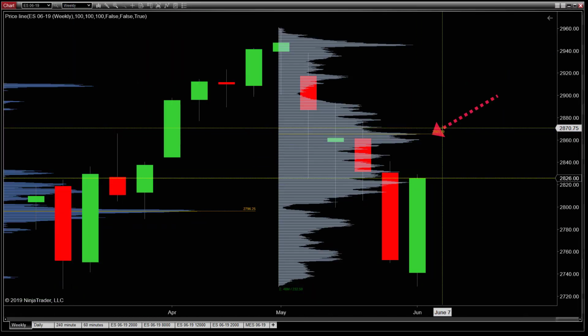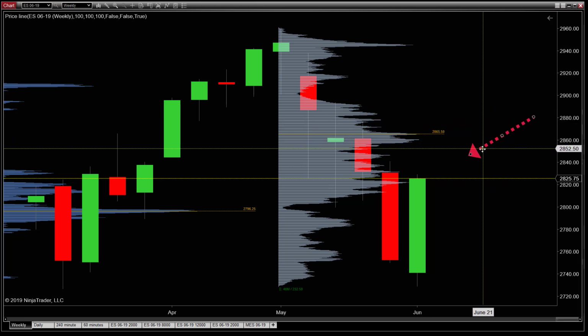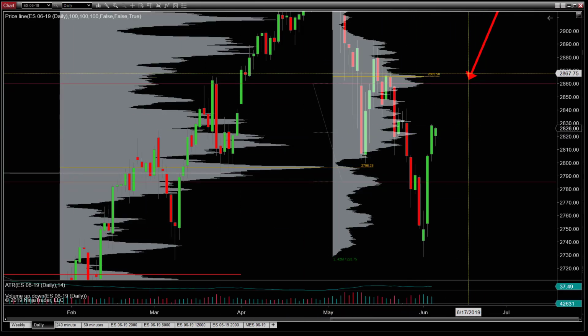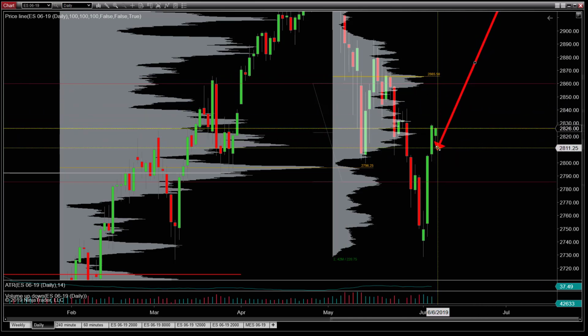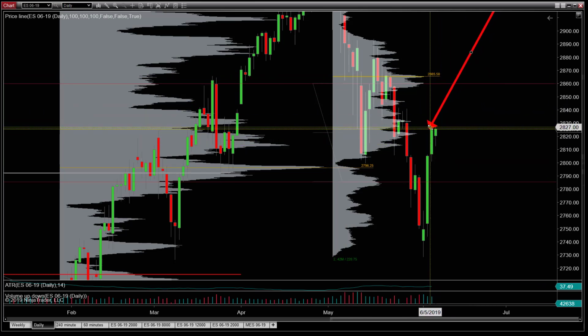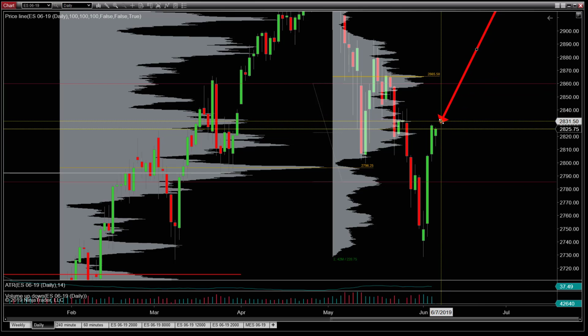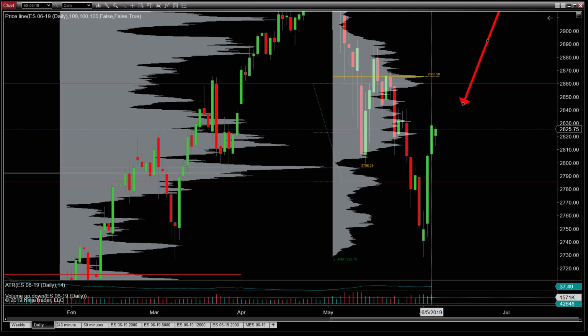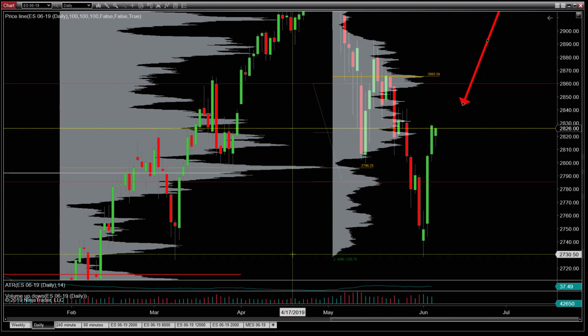On the weekly, not much has really changed here. Obviously, we're going to finish very positive for the week. They really struggled here at this volume node, and we can see that probably better over here on the daily. They made that high, and then they basically sold off most of the day, and then they brought it back and rescued it. So somebody definitely wants this market up. The volume was just pretty much like yesterday's, so there was quite a bit of selling at this level that was holding it down.